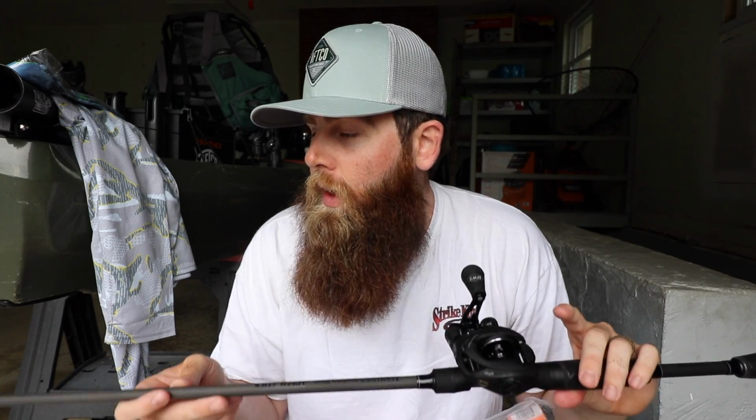And then also Monster Bass's in-house brand, their new topwaters. I'm probably not going to do a review on those because I've had a hand in actually designing those baits, so I'll be kind of biased. But I'm also going to try those out as well, and I'll let you guys know my thoughts on them once I have them in my hands. But yeah, there's one combo.